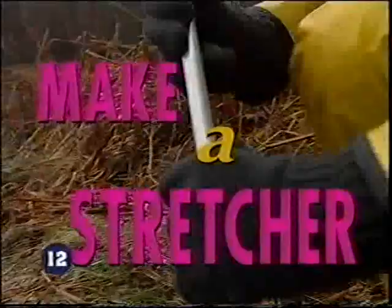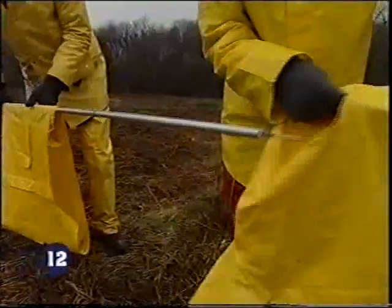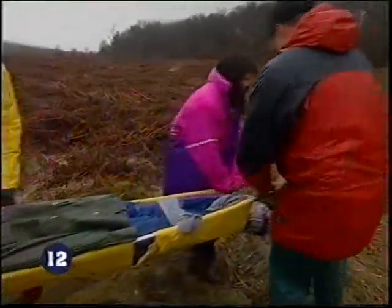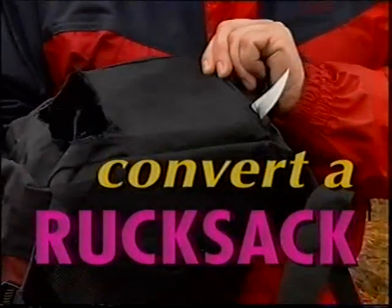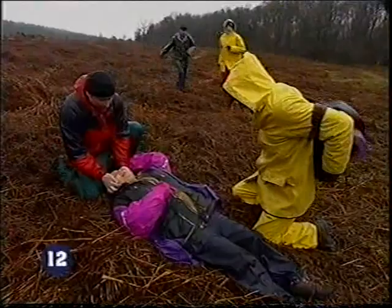To help them to safety, you could make a stretcher by using tent poles, a walking stick or even tree branches and some spare clothing. A couple of jackets are ideal. Do them up and push the arms inside, then put the poles through the arms. Always test it to make sure it's strong enough. If a child's been injured, it's easy to convert a rucksack to make a carrier by cutting 2 leg holes out of the bottom.